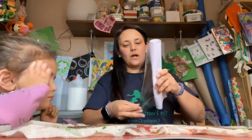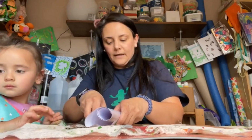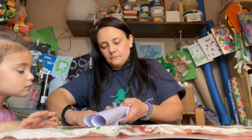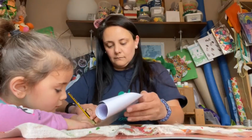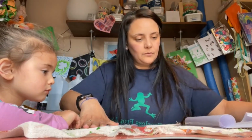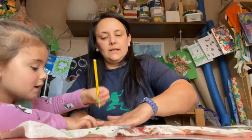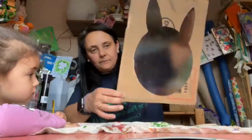Okay, so make sure it's wide enough to cover the back of the plastic. Oh, sorry, the back of the cardboard. Okay, it's a little bit tricky. Don't do it on there, sweetheart, while I'm doing this. I'm just going to pull it over. Hopefully we'll cover the back of the cardboard and just smooth it out. Okay, so that you end up with the back of it and the front.